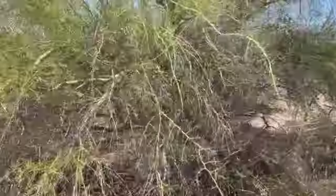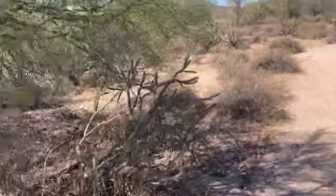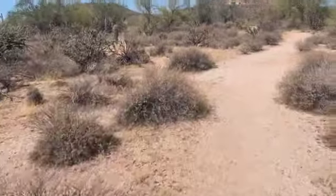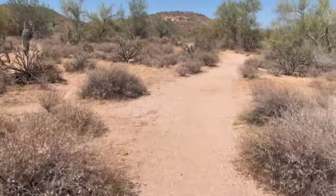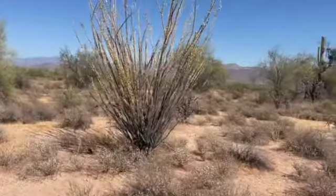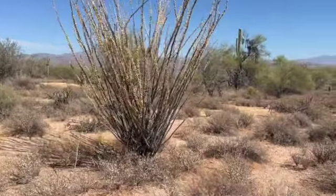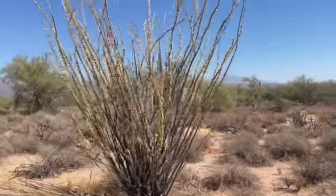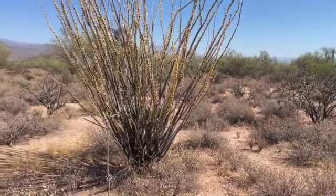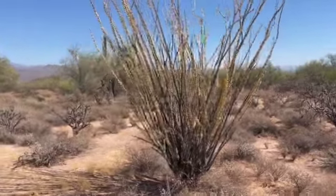We got the cat's claw here. Some of these other cactus out here, I'm still not familiar with what the species is. This one looks like it's possibly starting to bud. I don't know, very unique. That's the Acutio. I call it the octopus plant.